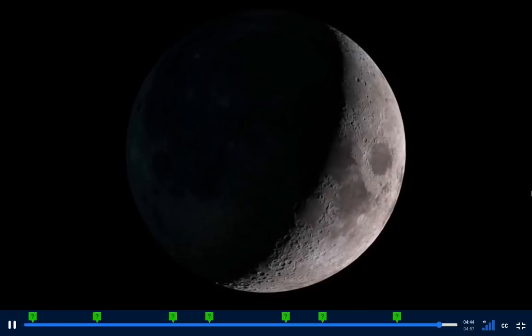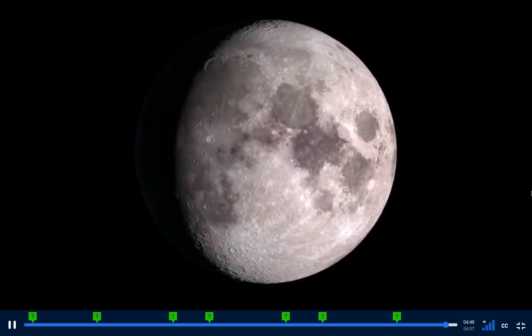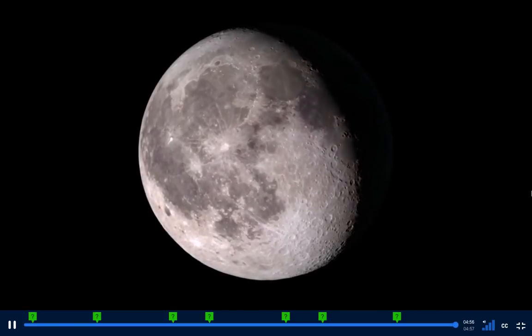Big and bright and beautiful, different every night, but repeating the same cycle over and over. The moon is one of the best objects in the sky to observe, especially for someone just getting started.